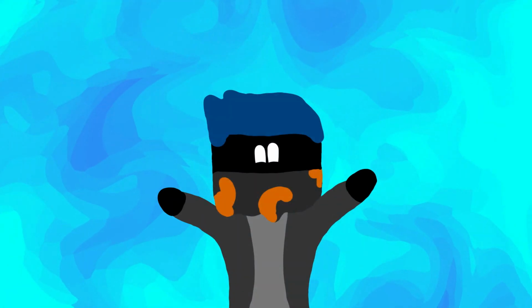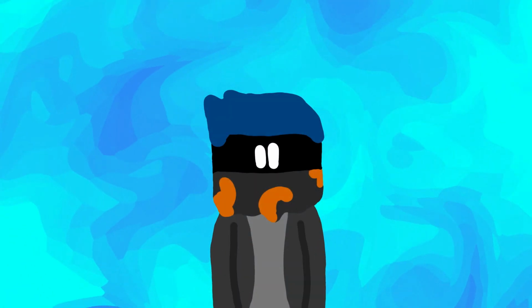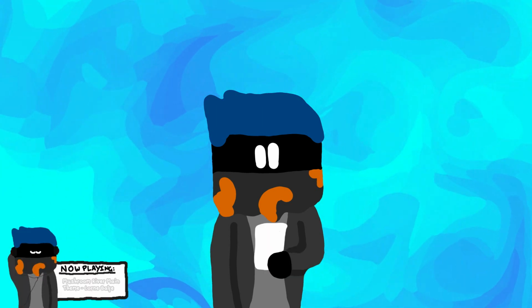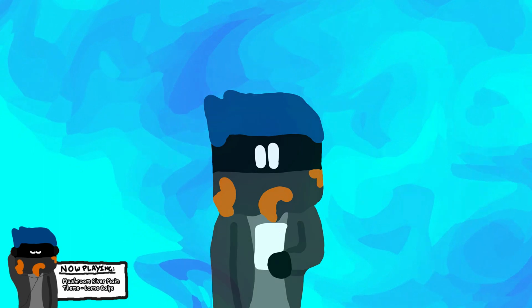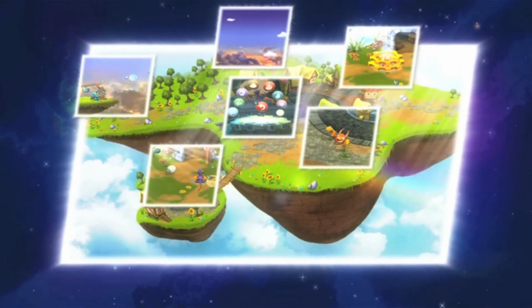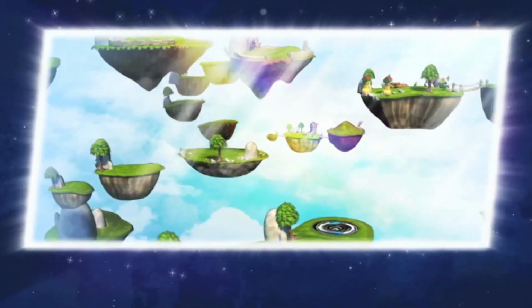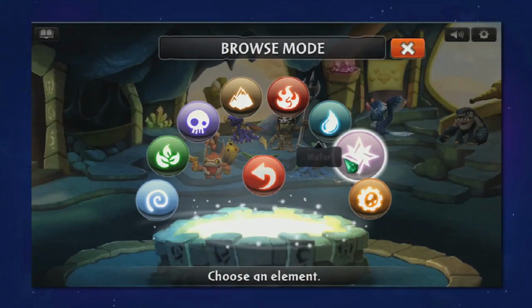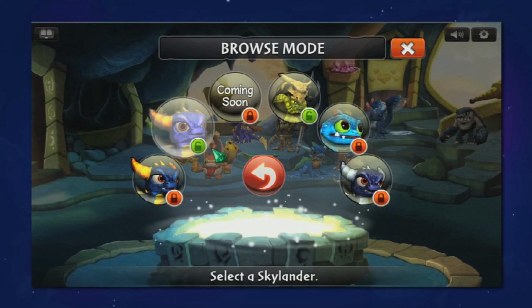Alright, time for the spin-offs. Skylanders actually had a surprising number of mobile games and one browser game, all of which have been discontinued or removed from the App Store. Skylanders Universe was a browser-based multiplayer game, and from what I hear of it, it was basically Skylanders Club Penguin. Please correct me in the comments if I'm wrong.